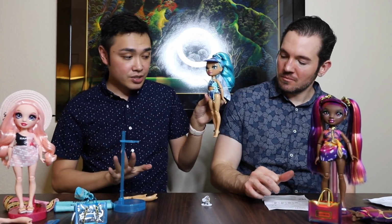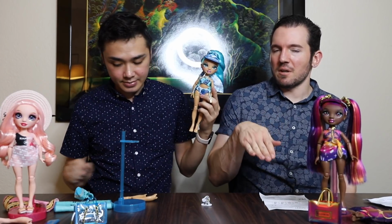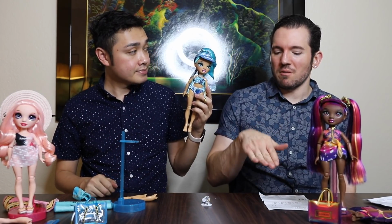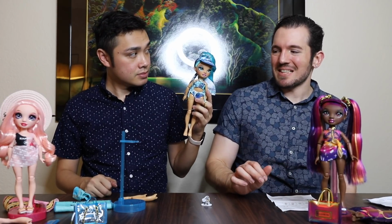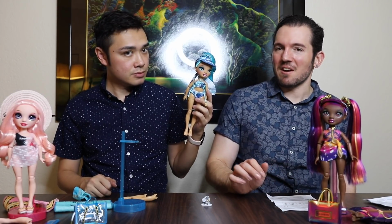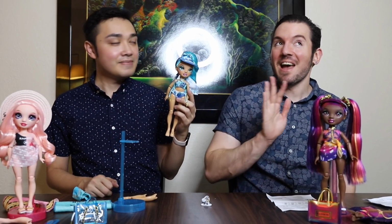But yeah, you can redress her. The best thing about Rainbow High is you can redress them. It's kind of crazy too because the option to swap between flat and arched feet is, I don't know if I personally have ever seen that in Playline dolls. That's a very adult collector luxury brand kind of thing to do. Don't quote me on that.